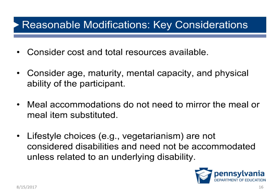We also encourage you to consider the age, maturity, mental capacity, and physical ability of the participant when determining what an appropriate modification would be. For instance, younger children may require more assistance with selecting and eating their meals compared with older children and adults who may be more able to take responsibility for some of their dietary decisions. One size does not fit all, so the modification decision should be tailored to meet the individualized need of the disabled participant. The modification does not need to mirror the menu item that is being substituted.